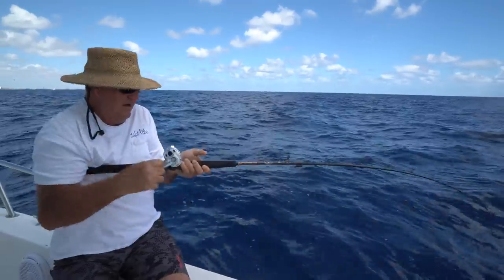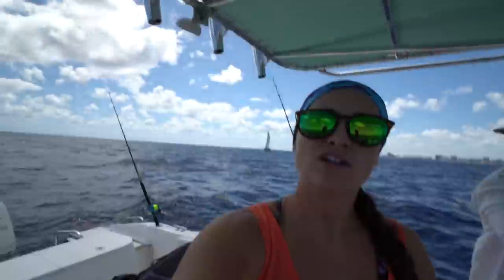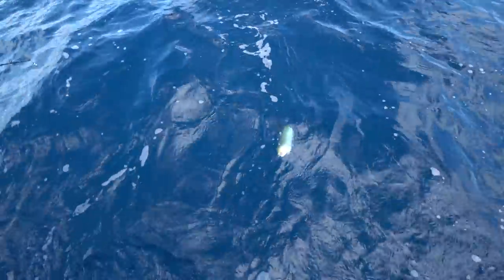Hooked up again. Hooked up in 165. So we are drifting in, like my dad said, 160 feet of water. And we have some flat lines out with live gogs. And then my dad is fishing bottom with 10 ounces of lead as we're just drifting. So we'll see what he's got. Oh my goodness.